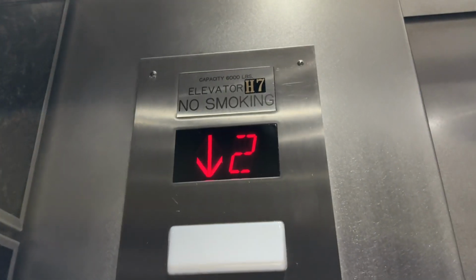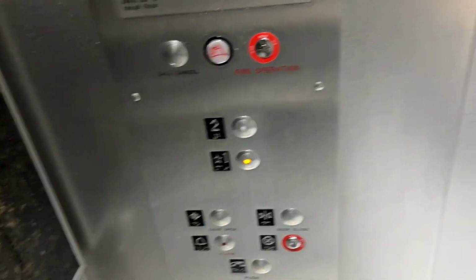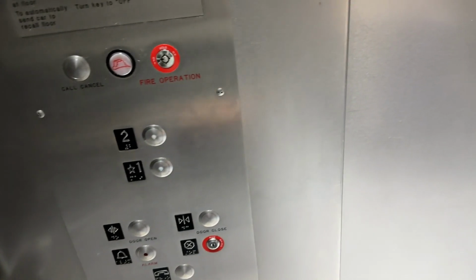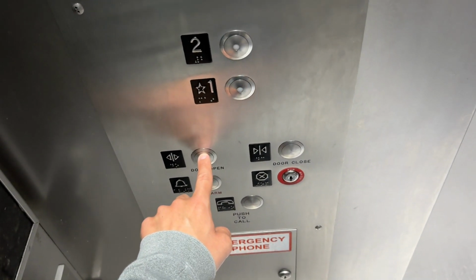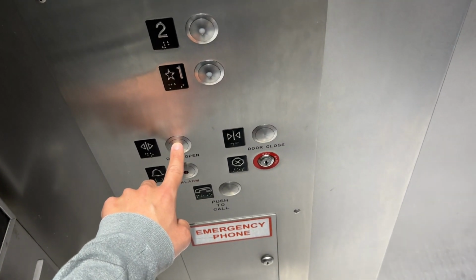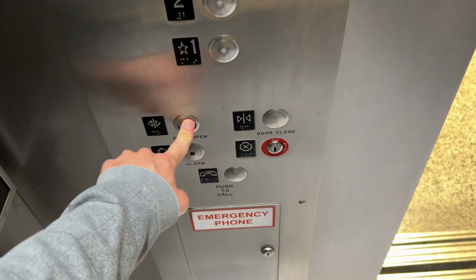Oh, I don't have a camera. Oh! That was... Sorry about that. I just got startled. First floor. Going up. Oh, we're staying in.